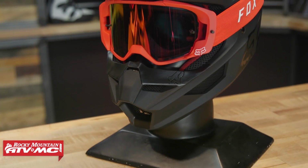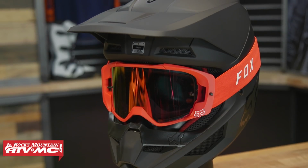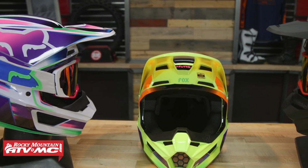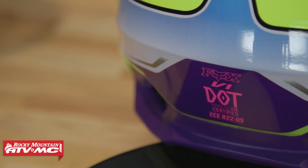All right, so to start out, first helmet in the lineup, this is the V1 from Fox Racing. So Fox, not too long ago, they completely revamped the V1 in their lineup. And I have to say, I think they did a very good job. A couple things about the V1 that I think really make this stand out, especially at the $180 to $200 price point. So it's a very affordable helmet.